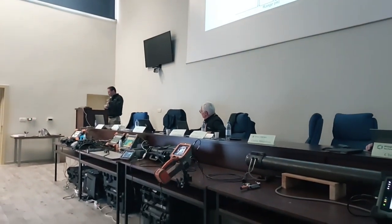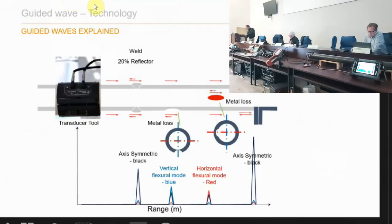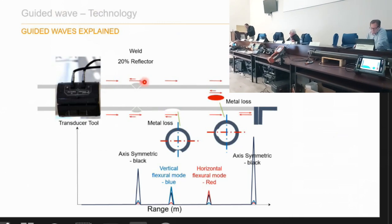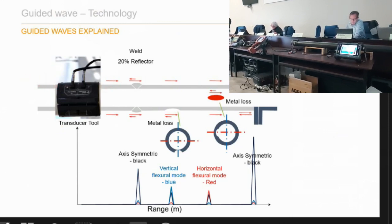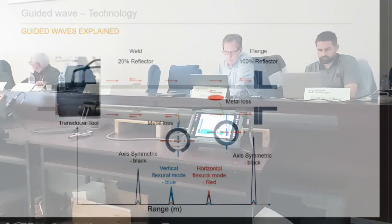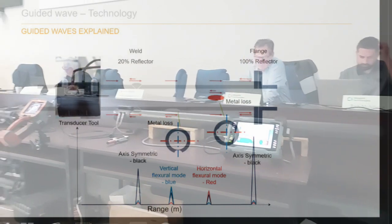With normal UT, we excite the energy into the material perpendicularly. Here we're going to do it longitudinally. So we're going to shoot energy in the direction of the pipe, not only in this way, but in both ways. If I center my collar there, my sensor is going to shoot energy in both directions. In terms of productivity, it's quite high because we can look at a large number of pipe surfaces in one shot. This is a pulse echo system.